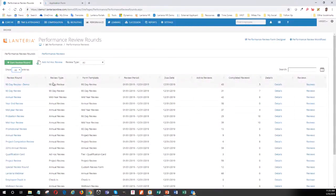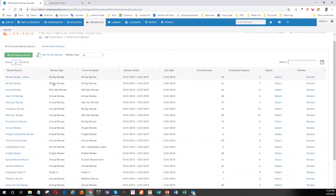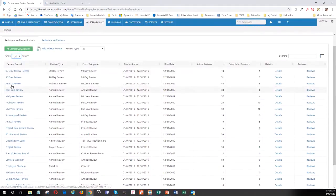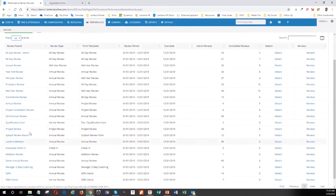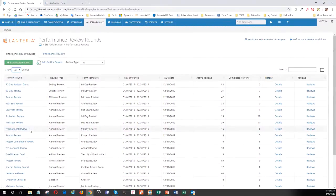You'll notice here that you're not limited to just your annual review anymore. You can do 90-day reviews. There's the annual. You can do mid-year. You can do project reviews. We do qualification cards, special review rounds, check-ins, checkups, coaching models. Essentially, they're template-based reviews, which you can create as many templates as you like.